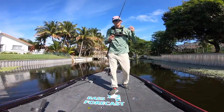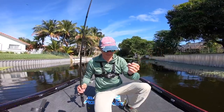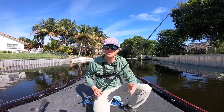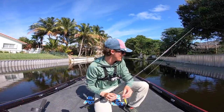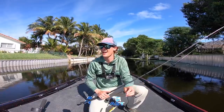Now that we've caught a few, might as well sit down and tell you guys how I'm catching them. I am flipping and skipping sometimes a Strike King KVD shallow diving jerkbait up around these docks. And the first two that I caught, I sight fished them. That one had no clue that fish was there, just cast as close to a dock piling as I could. And it came out and nabbed it.